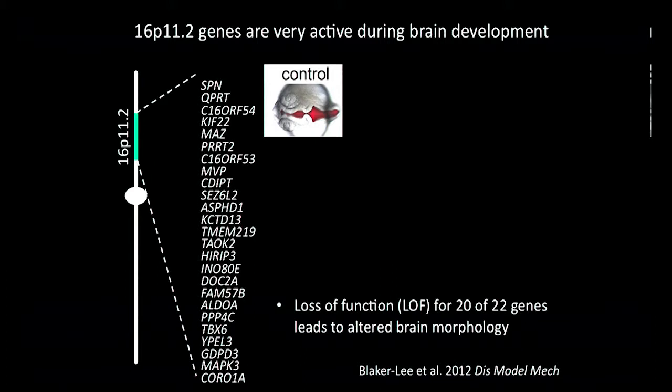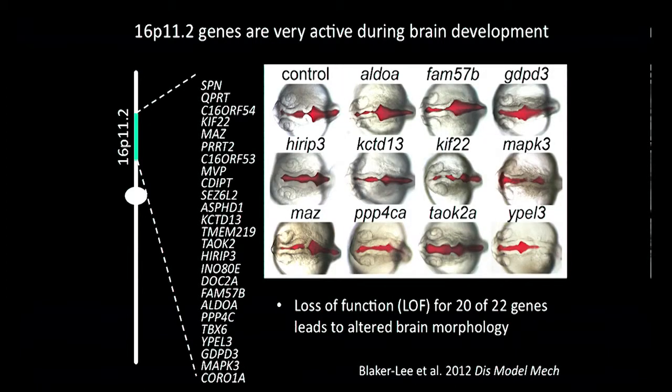So what do I mean by this? Well, this is a picture of our control morpholino-injected embryo at 24 hours of age. It's a dorsal view looking down at the head. And we've injected the ventricular space with a red fluorescent dye to help visualize the morphology. So here are the eyes. This is the forebrain, midbrain, and hindbrain regions. And you can see they undergo a characteristic bending and folding, which gives them a stereotypic shape. And here's a subset of our loss of functions. And you can see here that shape is lost in some or all of the regions.